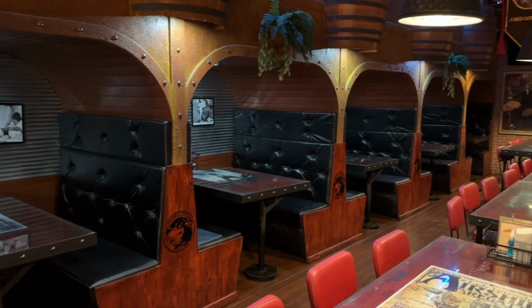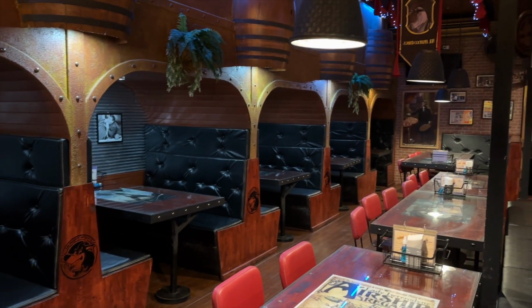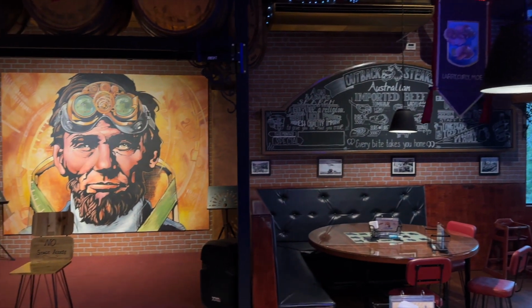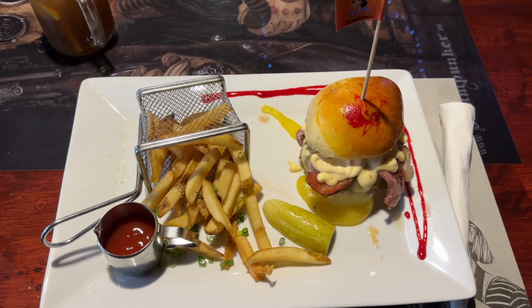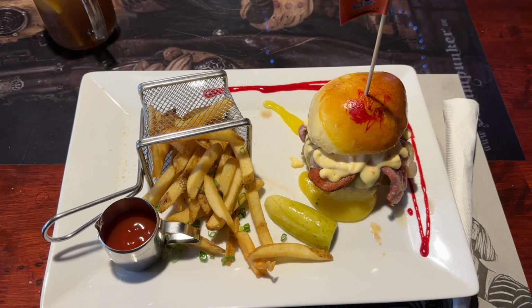So if you're looking for a place that has some Thai food and some Western food, give that place a try. Is it the cheapest? Absolutely not. But is it very good? Yes, it absolutely is. Afterwards, we checked into our hotel called the Space Hotel.